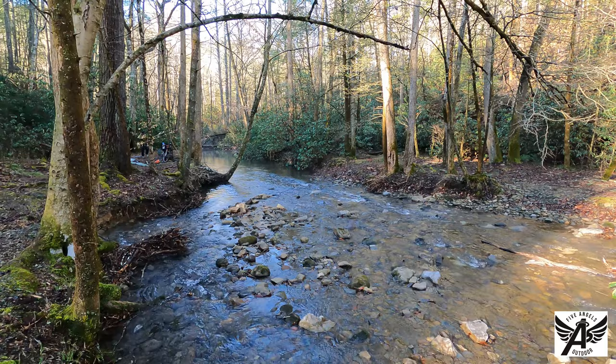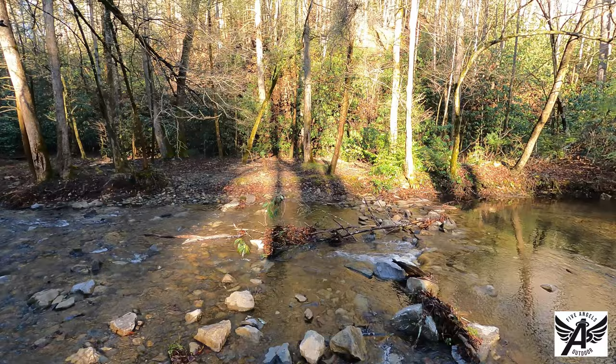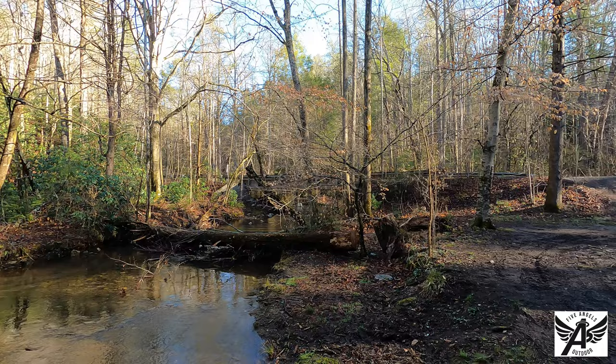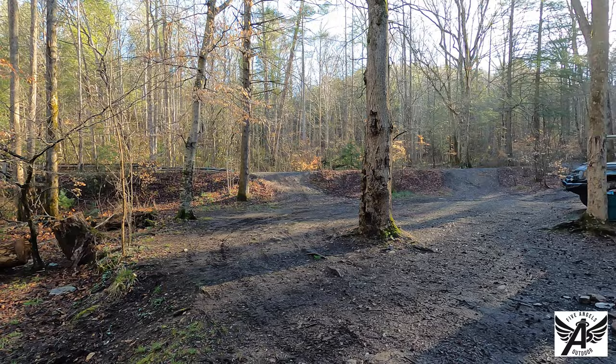It was a great site that can accommodate many different rigs. Yep, this is a nice, peaceful stream here at camp. We got some great water sounds. It was awesome sleeping. And this little creek winds down the hill from over that direction. But this is a pretty wide open campsite, so definitely could accommodate many, many rigs.